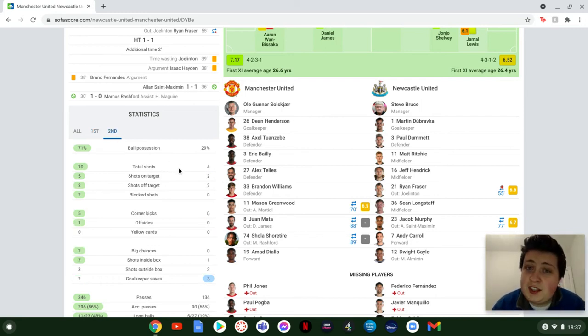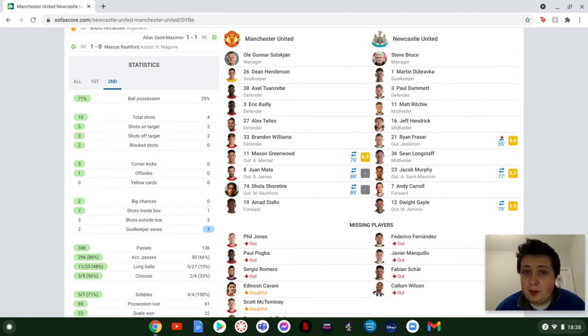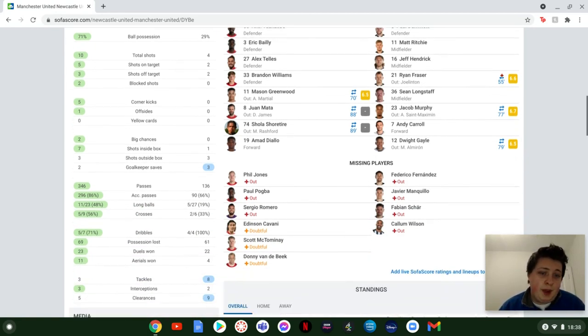So possession's exactly the same, but this time Manchester United do a lot more with the ball, and you can see that they've pretty much won every single stat that matters. 10-4 shots, 5-2 shots on target, 5 corners. Newcastle didn't manage any big chances. They had 2 big chances, which is good. And even passing wise, an 86% passing accuracy and a 66 from Newcastle.